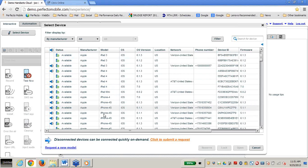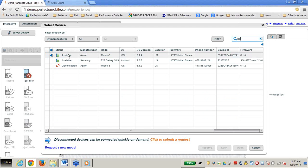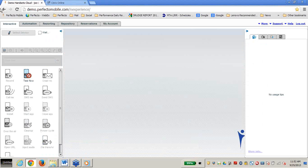You see here a number of different iPads and iPhones. This is my demo system, which the solutions engineers and architects at Perfecto use. As a customer, you would select which devices you want, which operating system, and which carrier network. For today's demonstration, I've got a couple of devices that I usually use. I'll bring up, for example, the iPhone 5, and I'll also bring up an Android device.